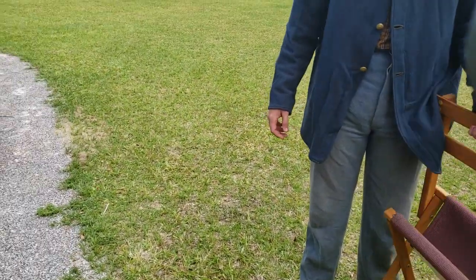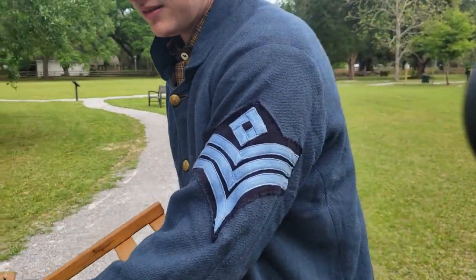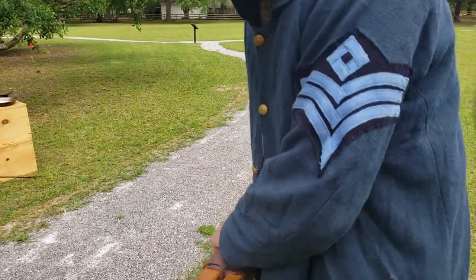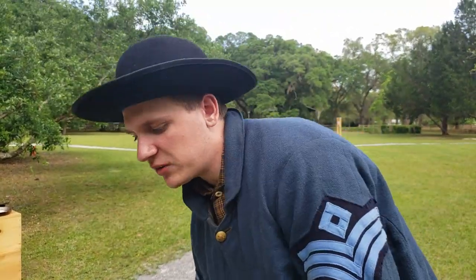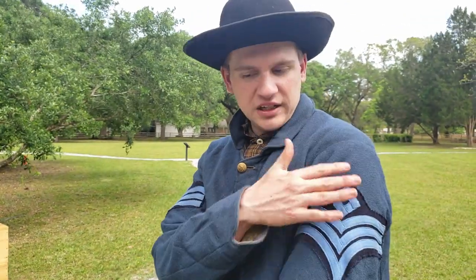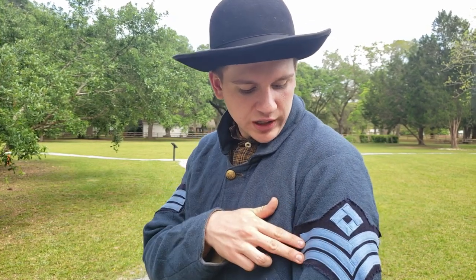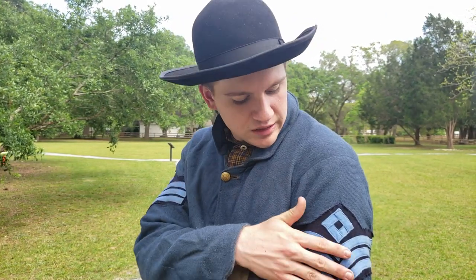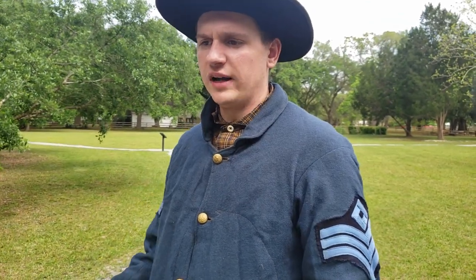Any other questions? What about your rank? What rank is that? So this is the first sergeant rank. During the Civil War, they had pretty much three ranks before getting to this. And that would be private. There would be nothing on this. A corporal. Corporal is just two stripes, and then a sergeant. The sergeant would just be three stripes and a diamond. And those all had varying degrees on what they would do in the unit.